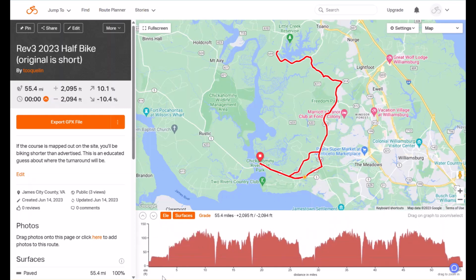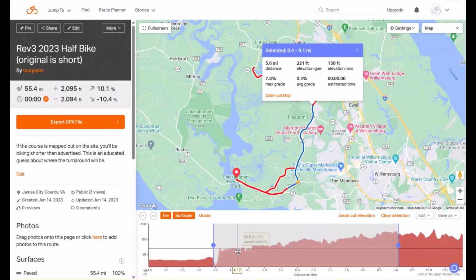A couple of things that you will notice from the elevation standpoint right off the bat is it looks very, very intimidating. If we dive in a little bit deeper to some of these things here, though, you could see that a lot of these hills are 2%ers. They're just kind of ankle biters, right? They come at you and then they end.